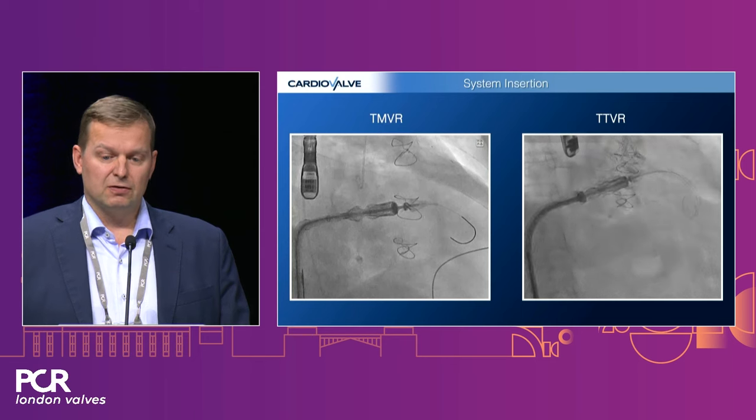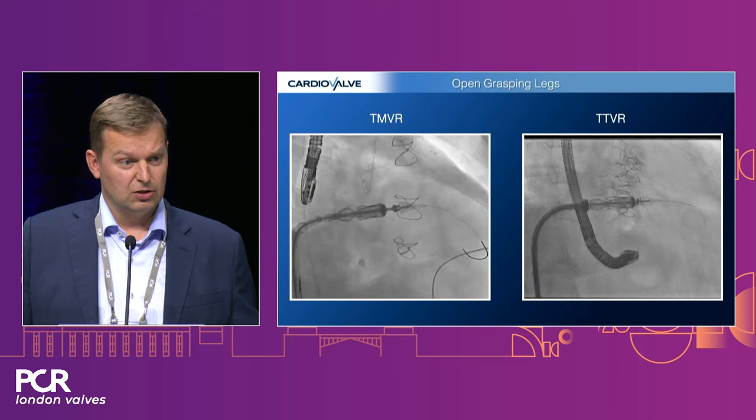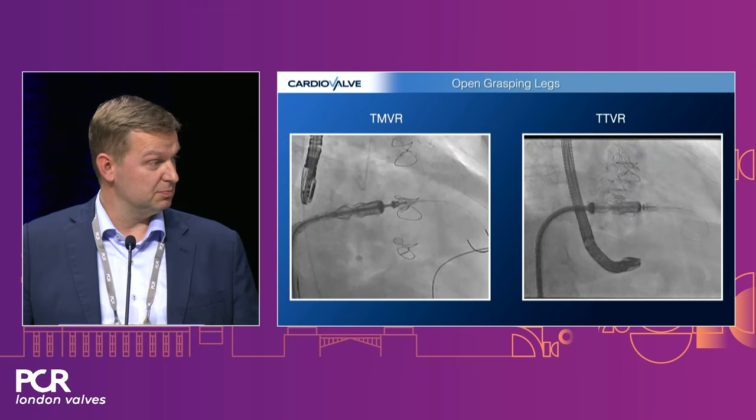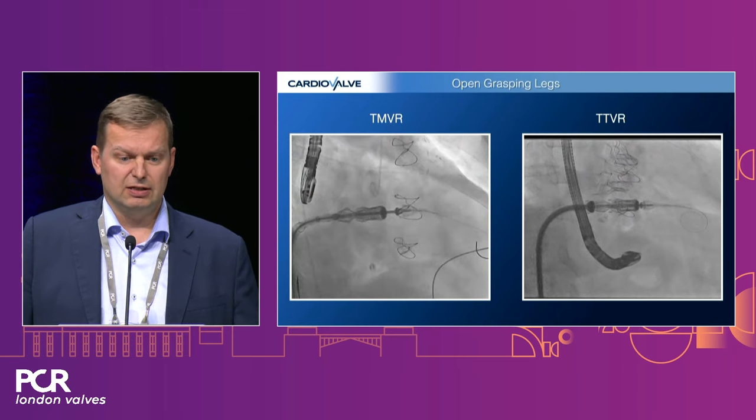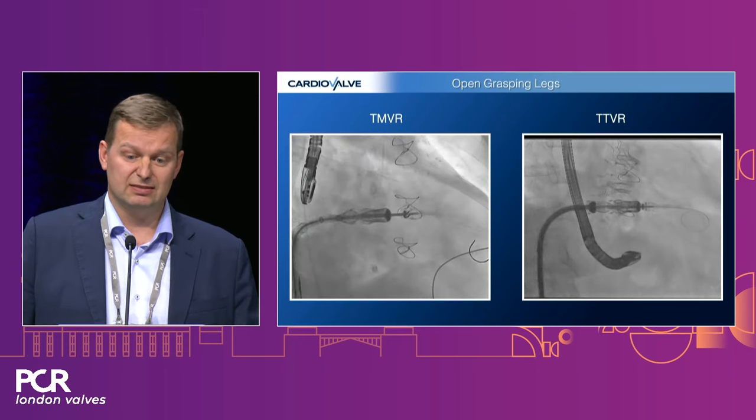And the first step is always to insert the system. So for mitral, you always have to go transfemoral transseptal, as Professor Nikonorov mentioned, and you have to do a predilation of the atrial septum, and then you have to advance the system.